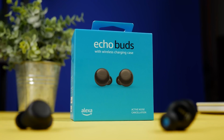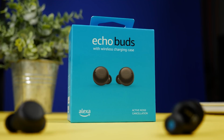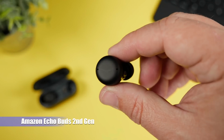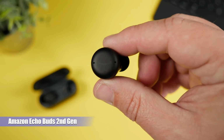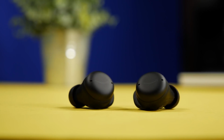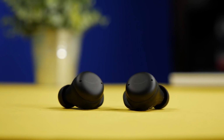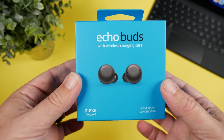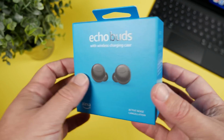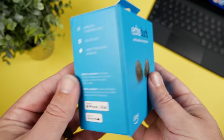Now the next pair I think is one of the most overlooked pair of true wireless earbuds, and that's the 2nd gen Amazon Echo Buds. And the reason I think they get overlooked is because they don't look like anything special. Now the price on these, we actually have 2 different brackets. They have a version of these that does not come with the Qi wireless charging feature on the case. Now that one comes in at $70 right now when it normally retails for $120.